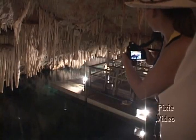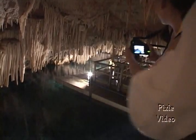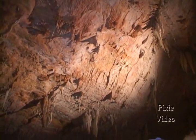The water at the bottom of the cave is crystal clear. It is partly fresh water and partly seawater. We are walking on floating bridges which span the 55-foot deep azure blue underground lake. Objects on the bottom can be seen quite easily in the clear water.